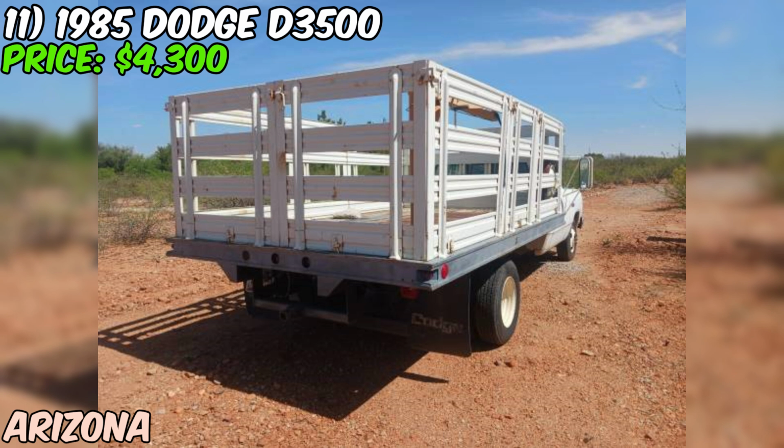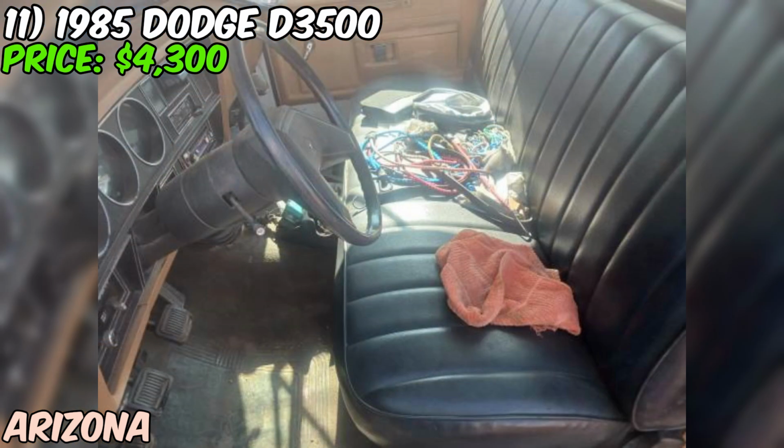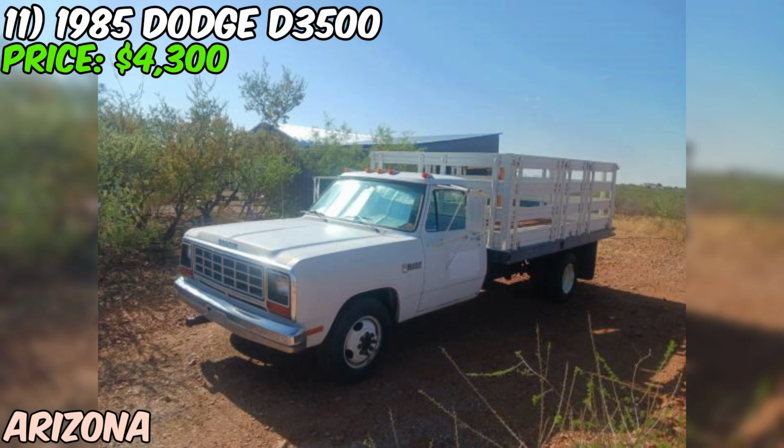Under the hood, the seller believes it's packing a 360 cubic inch V8, and it's backed by a 4-speed manual with that classic granny low first gear, perfect for heavy hauling. The Dana 80 rear end is a beast, known for handling serious loads without breaking a sweat.